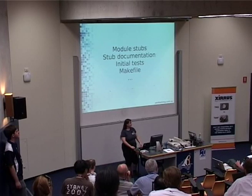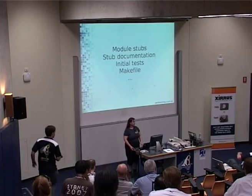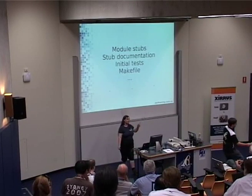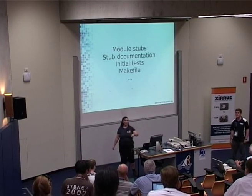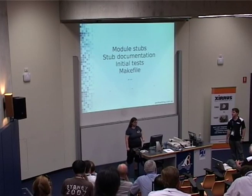What was that? They fail, because one of the tests checks that... Schwern's going to say that it doesn't pass all of its tests because one of the tests checks that you have changed the stub documentation. Fortunately, this is actually not an issue, because it requires that you have turned on author tests for that to fail.